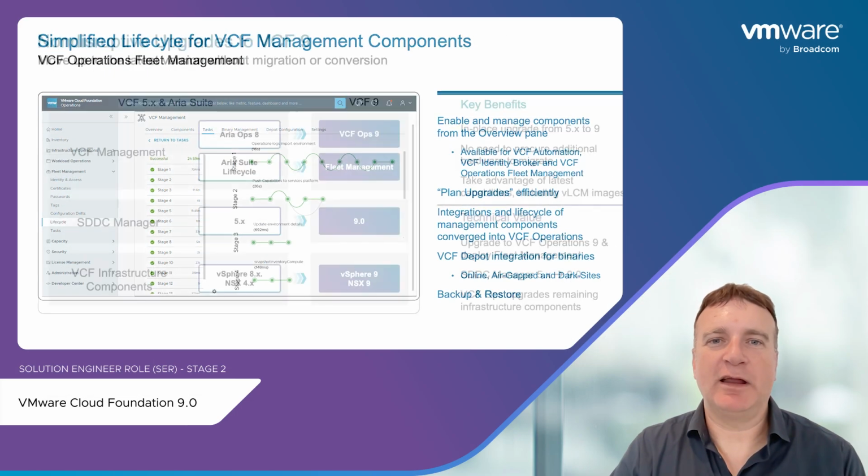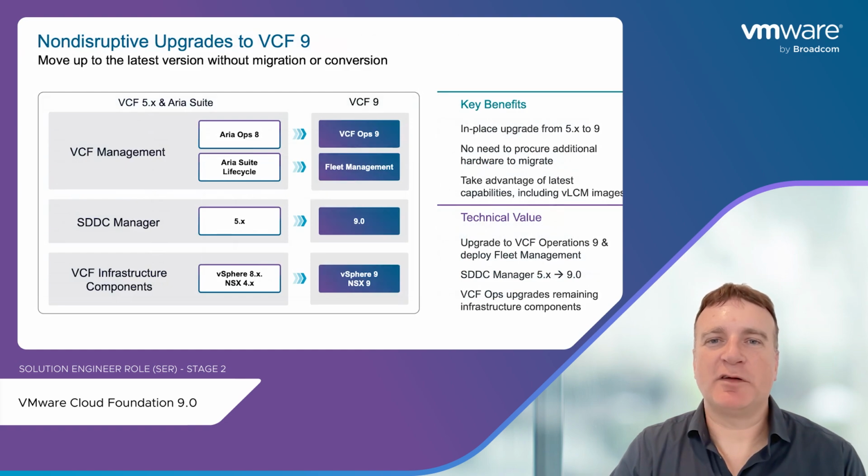For customers already running VCF, VCF 5.x can be upgraded to VCF 9 without a forklift upgrade. So there is no complex migration or conversion process, which allows customers to move directly to VCF 9 without any additional hardware investments. The upgrade process is straightforward and follows a series of well-defined steps.